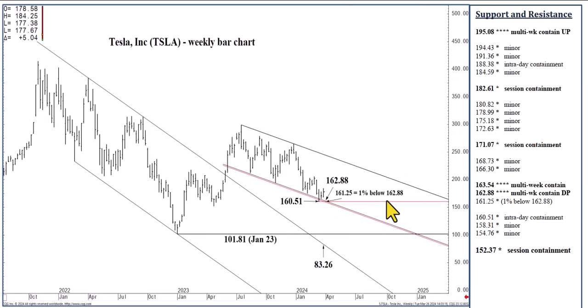The 1% violation threshold this week is 161.25. And I've been mentioning that if we close below that structure by a 1% margin, yes, valid sell signal again, but really for what I would call a more reliable sell signal, that would be a settlement below the low from several weeks ago of 160.51.